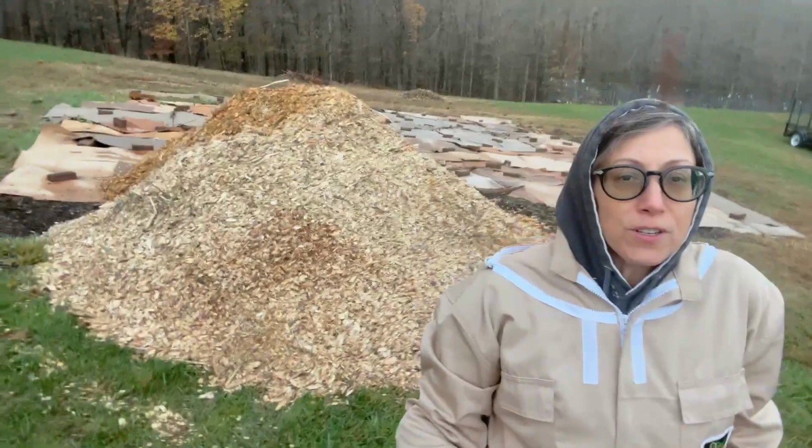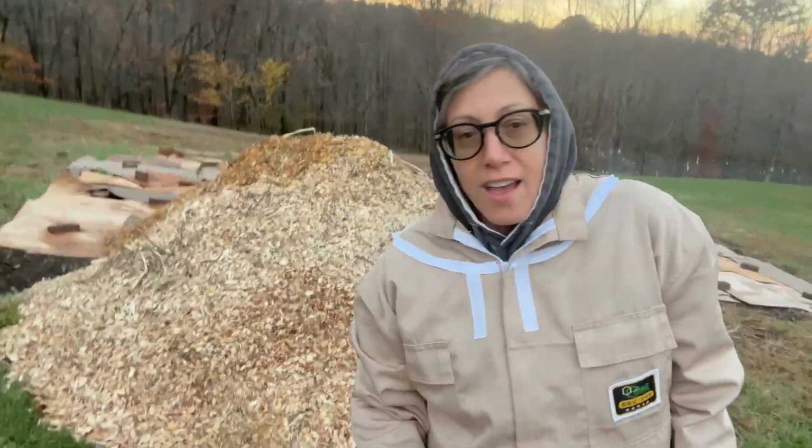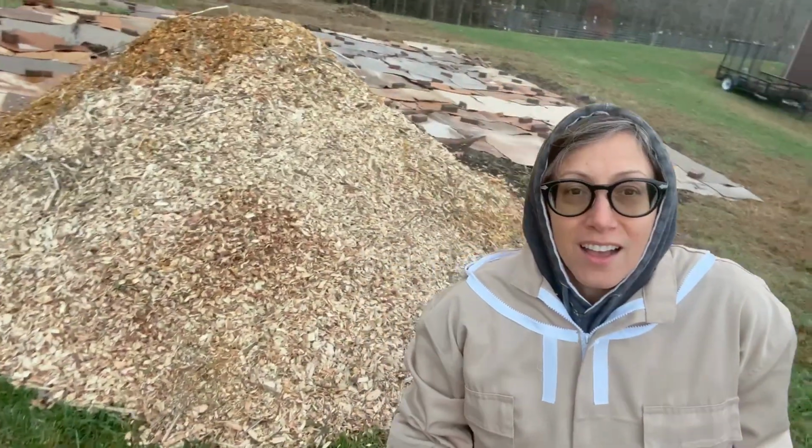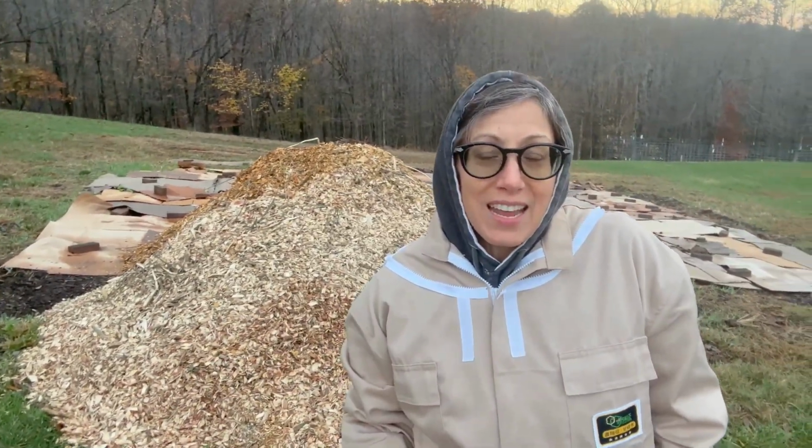So today we received our first load of wood chips. I still have my bee suit on. I was checking the bees earlier, and it's just so cold out here. I didn't want to take it off because it's just an extra layer of warmth. So here I have to spread this over the cardboard. I'm gonna start doing that, and it smells so good. It is apple, walnut, and maple wood chips. So that's what we have there.